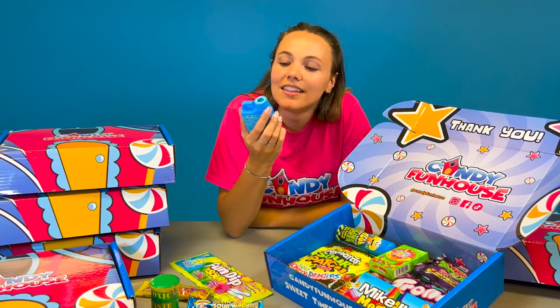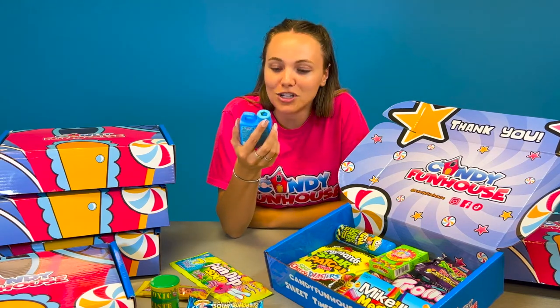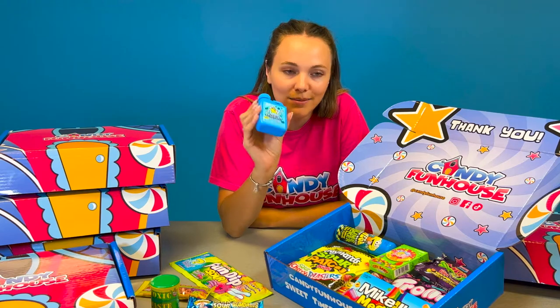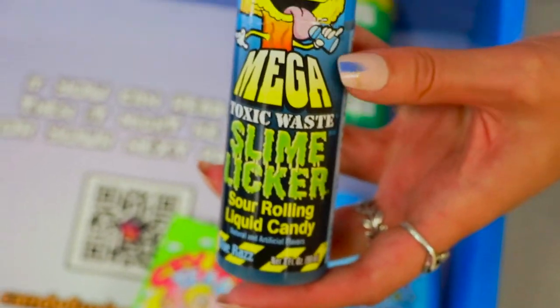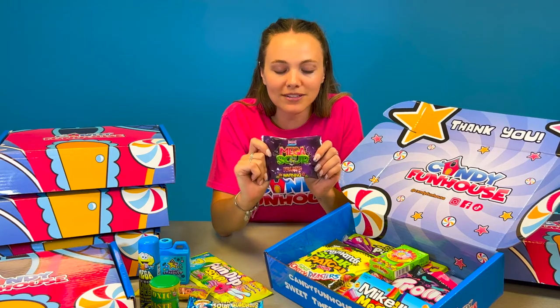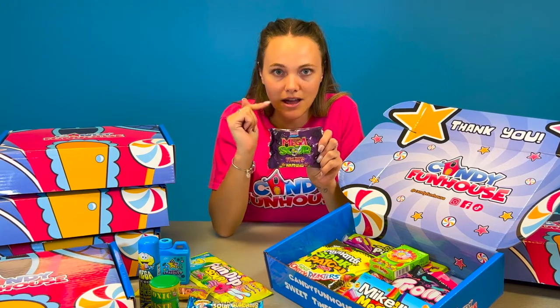Sneaky Stardust. This one reminds me all the time of the Hubba Bubba bubble jug, except it's sour, but I love it. Toxic Waste Slime Liquor. This one's a huge favorite, especially on TikTok. You have to challenge yourself with these. If you love sour candy, you gotta see if you can handle this Mega Sour.